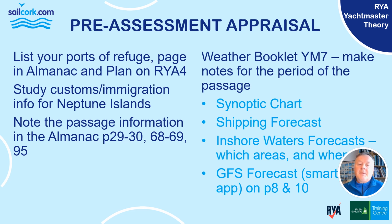It can get overlooked. It's page 29 and 30 for the Northern Territory, 68, 69 for Southern Peninsula, and then of course Neptune Islands 95, which we haven't really touched that much during the course.